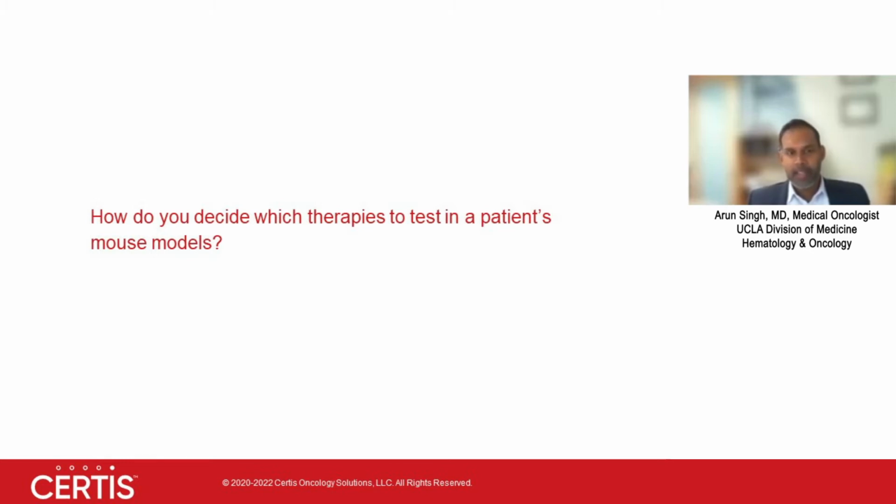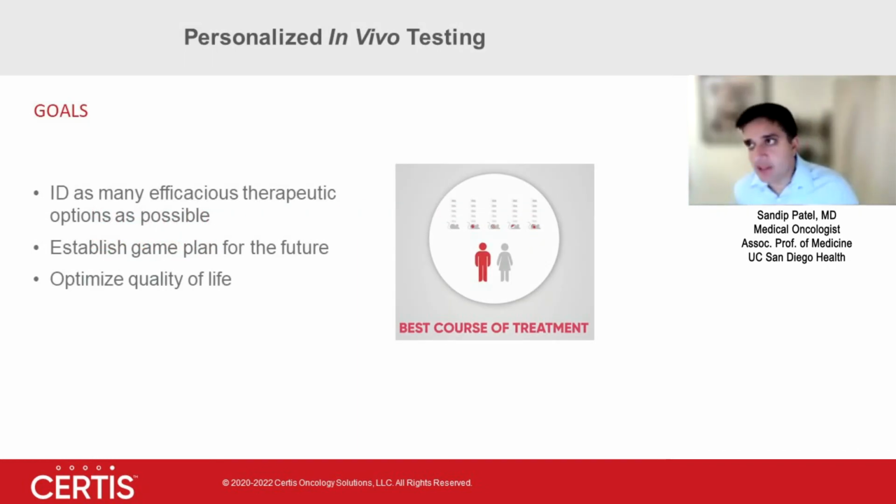Maybe Dr. Patel can start with what do you recommend for patients, and how do you think about this problem? Yeah, I think the goal for cancer patients is to have as many good options, right? In the curative intent setting, you want aggressive curative options. In the incurable setting, you want effective therapies with a good quality of life associated with them, as much as in the curative setting as well.